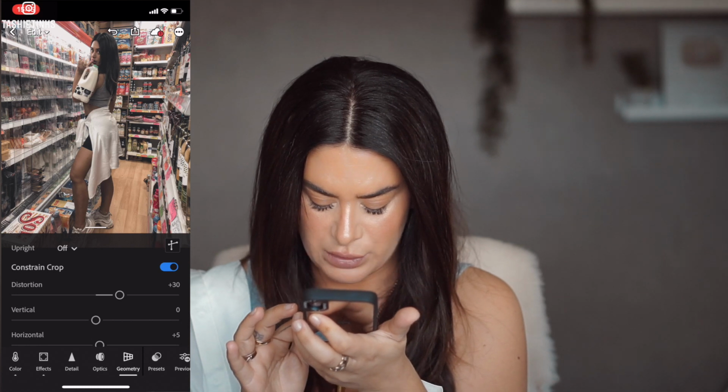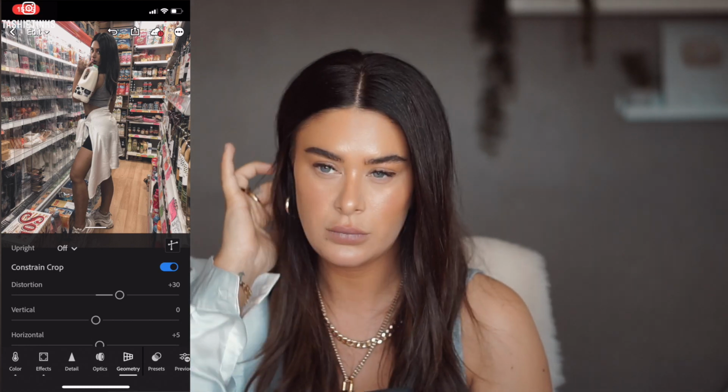Geometry. Wow, is that how you say it? Yeah, I think so. So try this tool on Lightroom because I think it's really bomb. I did add that to these photos. I only added that to this location, none of the other locations, because I just didn't think it worked with the other locations. It's not something you would use on every photo. It just works on certain photos, like this one, for example.